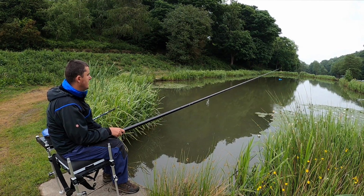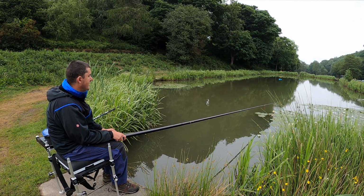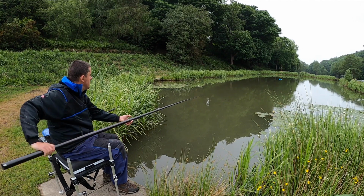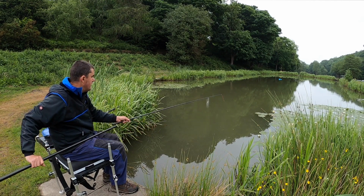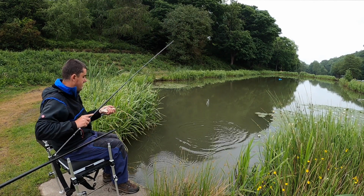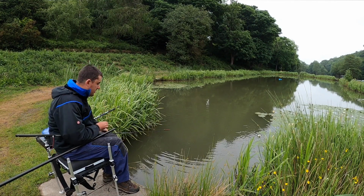Oh, what a nice clean bite. That's the great thing about this place though. It's just nailed on for a lovely evening or afternoon session. You can guarantee plenty of bites. What a nice clean bite. Not a big fish, but another little roach I think, but hey, most welcome. Look at him, and the top lip. It's my favourite kind of fishing, to be honest.